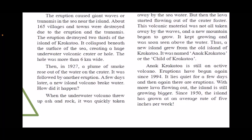In the year 1927, again there was an eruption. This time it was inside the sea, or it was underwater. This led to the creation of a new island. Initially, when the underwater volcano burst, the ash and rock was taken away by the sea. But as the lava kept on flowing, a new mountain began to grow. This island was called Anak Krakatoa, or Child of Krakatoa.